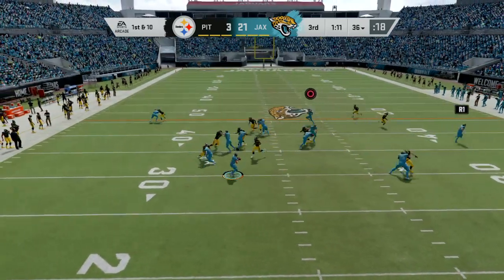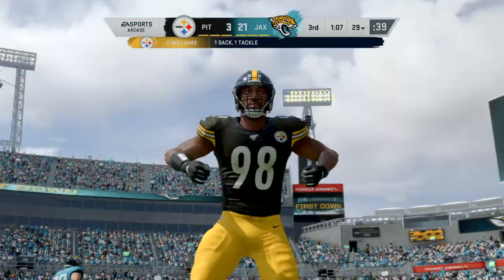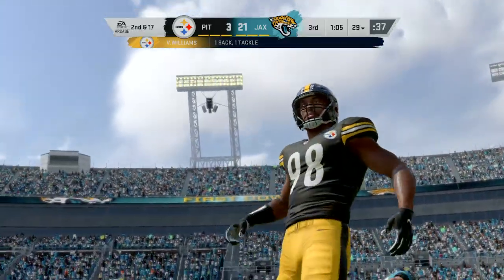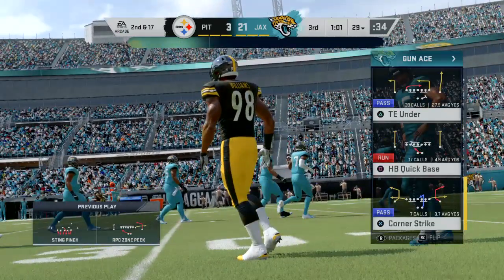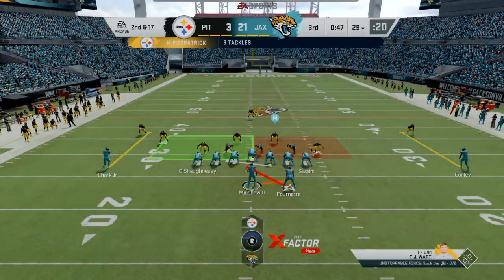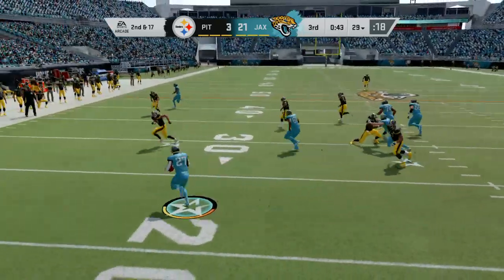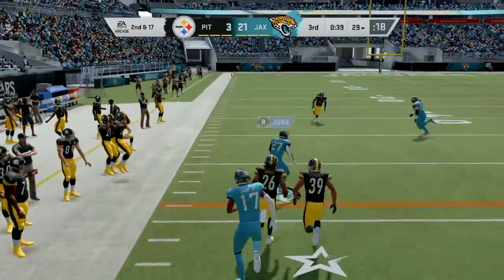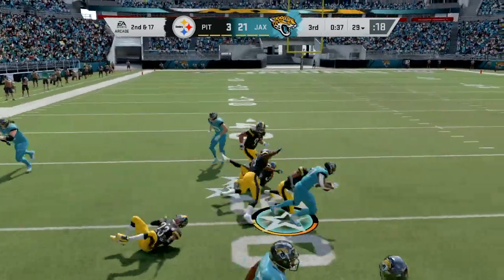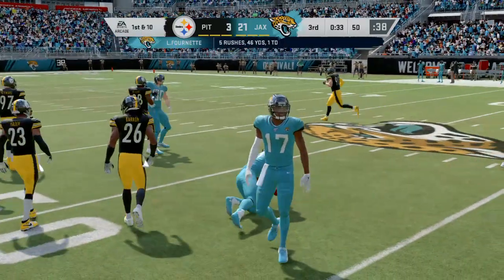Now a fake on the give here as they try the run-pass option. And he's going to have to eat this one as down he goes. That's Vince Williams who gets the sack. Well, partner, we know they came out of the locker room down on the scoreboard, but I will guarantee you the defensive side of the ball gets super emotional. They can come out and play with aggressiveness, with fury, because they don't have to be quite as precise, and it paid off for them on that play, didn't it? Sure did. Excellent play, really setting the tone for this 3rd quarter.